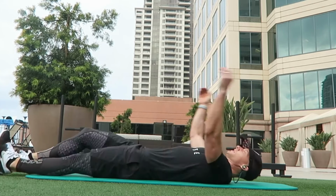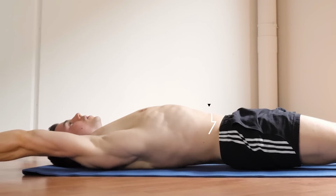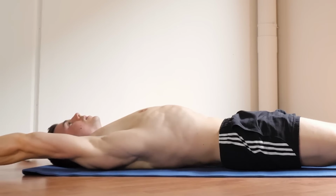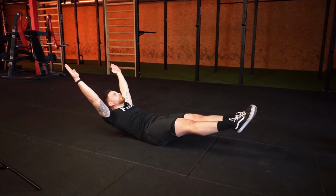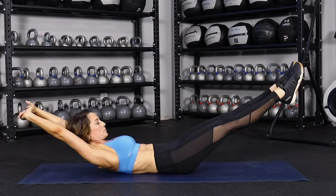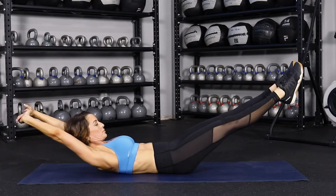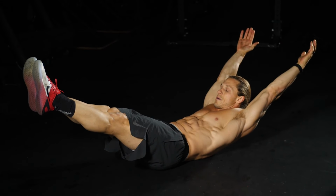Begin by lying flat on your back with your arms extended overhead and your legs straight. Press your lower back firmly into the floor to prevent any arching, which is essential for maintaining proper form. Lift both legs slightly off the ground, keeping them straight, while simultaneously raising your arms off the floor in line with your head. Your body should form a slight banana shape, with only your lower back in contact with the ground. Throughout the hold, focus on keeping your core engaged and tight.